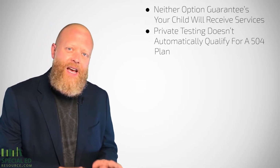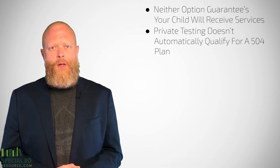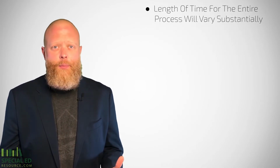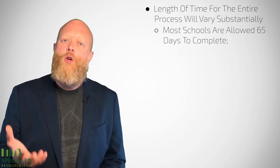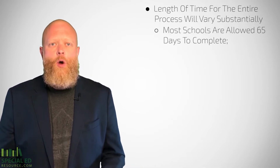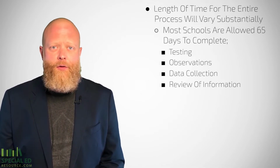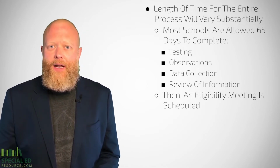Also, private testing doesn't automatically qualify for a 504 plan. Your child will still need to be found eligible. The length of time for this entire process will vary substantially. As an example, most schools are allowed 65 days to complete the process, which includes testing, observations, data collection, and the review of information. Now, once all of that is complete, an eligibility meeting is scheduled.